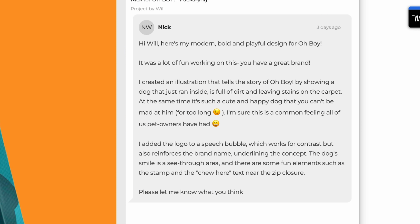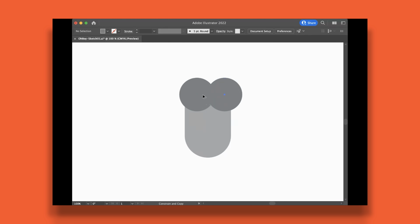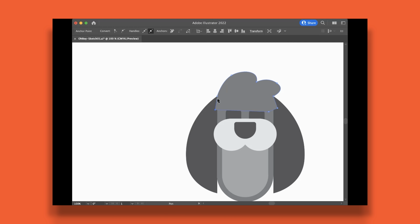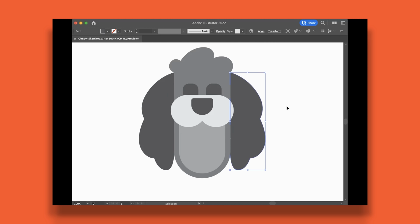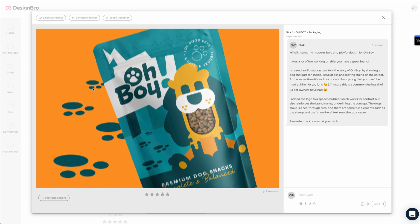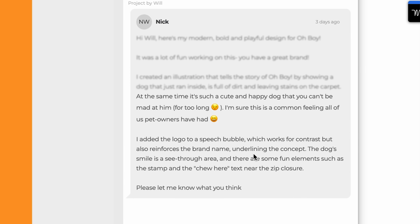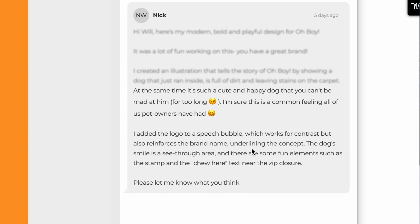Here's my modern, bold and playful design for Oh Boy. I created an illustration that tells the story of Oh Boy by showing a dog that just ran inside, is full of dirt and leaving stains on the carpet. I can see that. It's really cleverly done. I like the background there as well, that could be the brand pattern. Very clever. At the same time, it's such a cute and happy dog that you can't be mad at him for too long. I'm sure this is a common feeling for all pet owners.